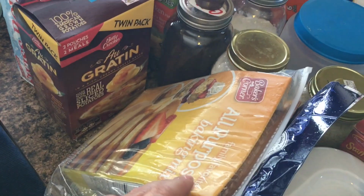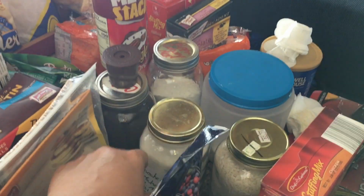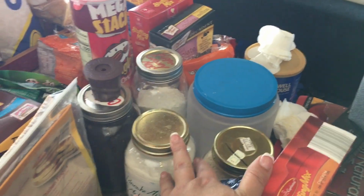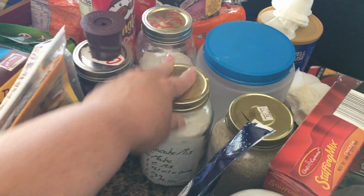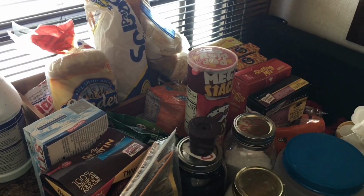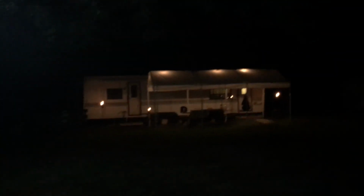This is just Bisquick. I have flour around here somewhere. Everything I want to keep in mason jars from now on. So I know this is pepper gravy mix, and I have coffee, and I have rice. This is homemade pancake mix. So all of it I want to keep in jars of some sort. So I'm going to start trying to figure out how things are going to sit on the shelves and everything I need.